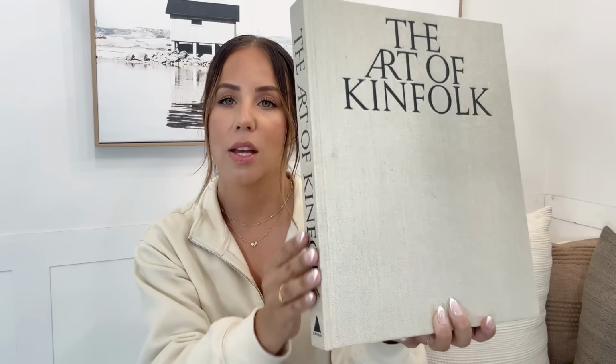And then the book itself also has a really nice, almost linen material to it. So it's just really pretty and very neutral. It'll stack really nicely with some other books, so I cannot wait to style this one.